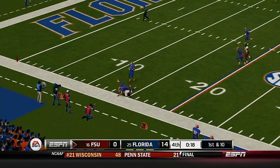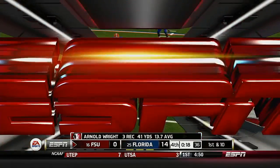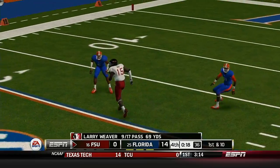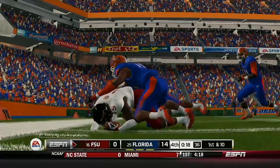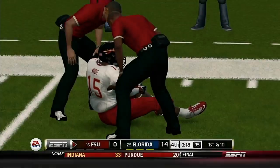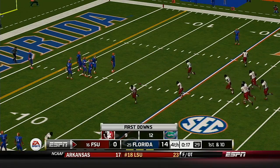Throws this one out to the left. Tackle made at the 14-yard line. That's a gain of 22. First down. Well, player down, and his teammates obviously worried after that play.